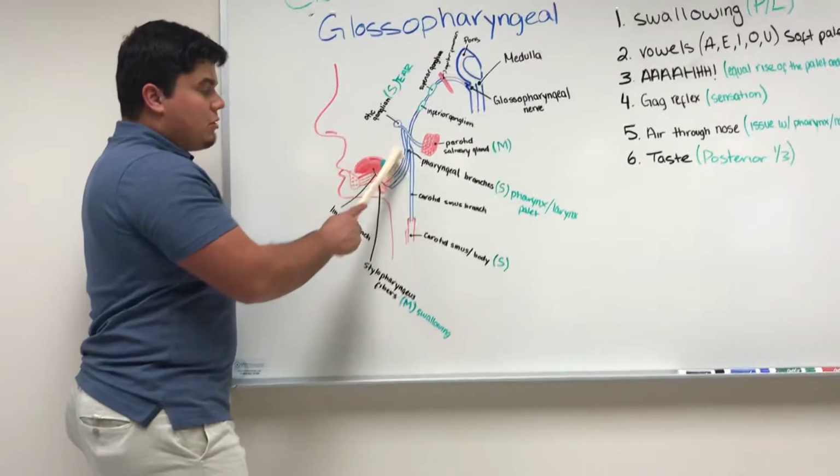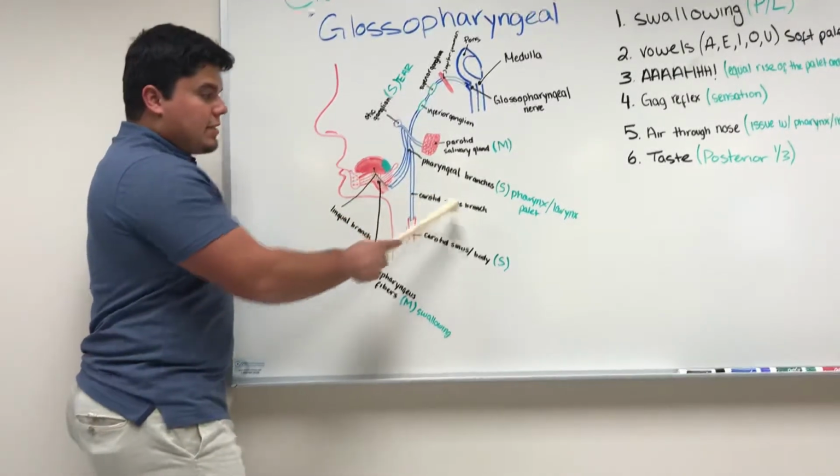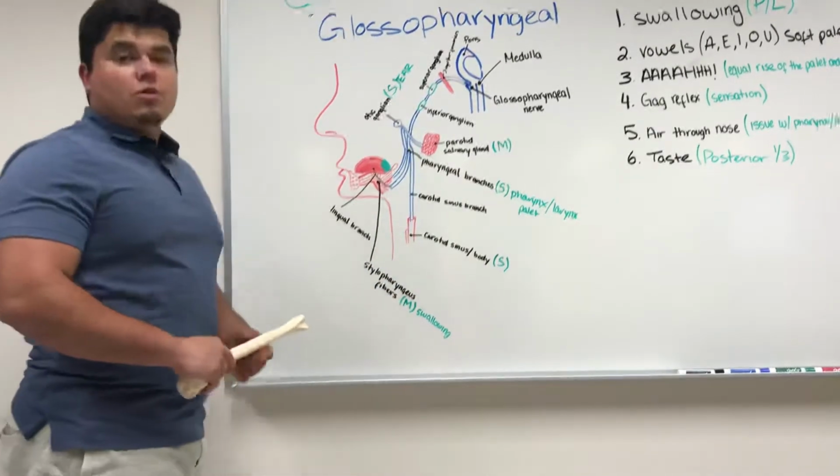is located posterior to the tongue. Then we'll branch all the way down to the carotid sinus branch, from which we can receive our sensory information from the carotid sinus.